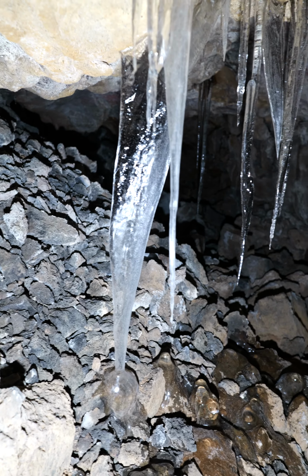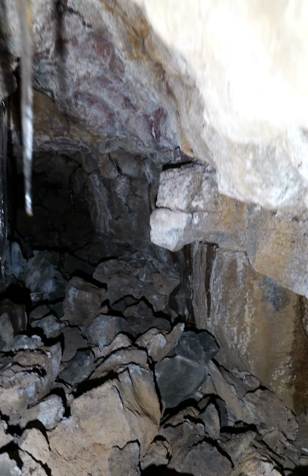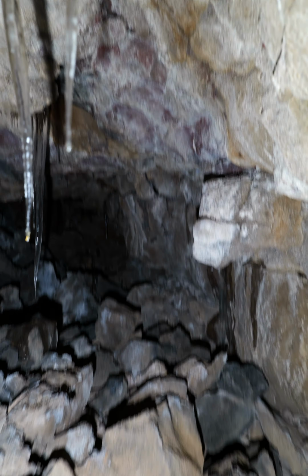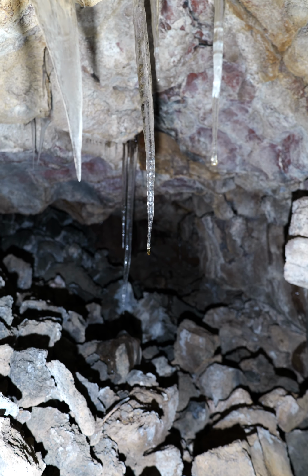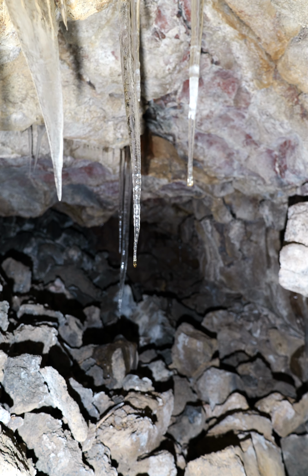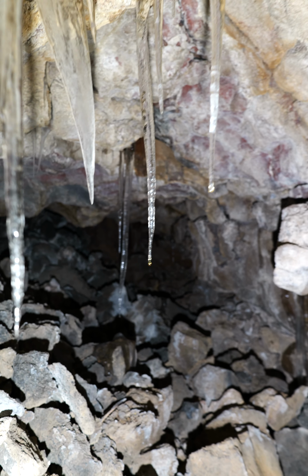Yeah. You can see back here behind these other formations that it's mostly just bare rock back there. So I'm not gonna bother. What's weird, at the bottom of one of those icicles, there's like an orange dot. So it's just clear water. Kind of interesting.